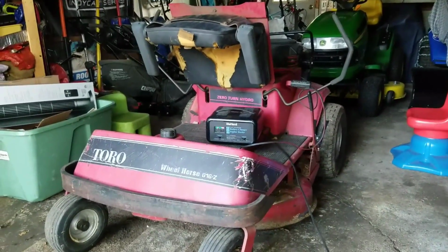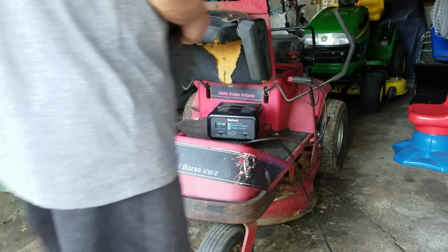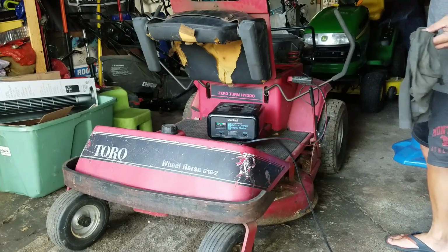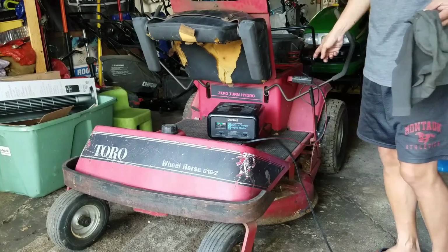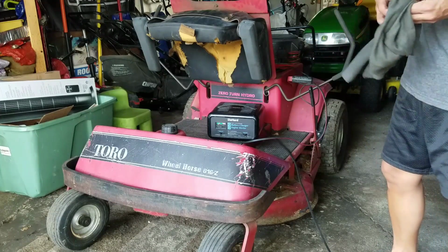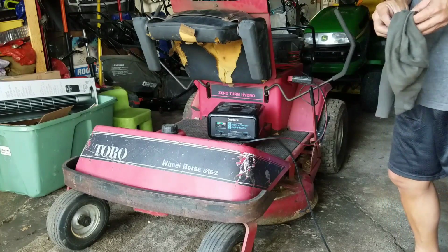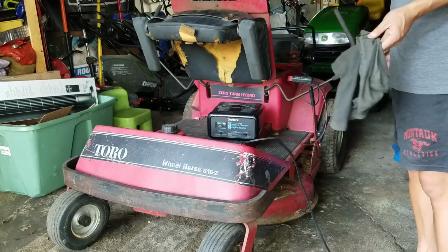All right, so as you guys saw, I jacked up the rear, both sides one at a time, and I replaced the keyway back onto the transaxles, and I checked the battery with a multimeter, and it showed a whopping 10.9 volts. So that's why it wouldn't start, because the battery is at 10.9 volts. Still don't know if it'll start, but charging it now.